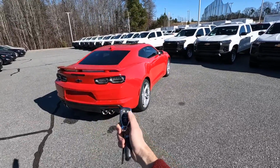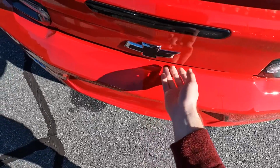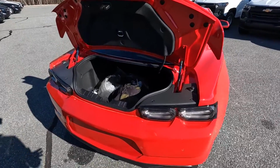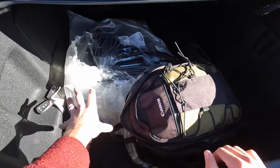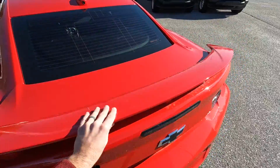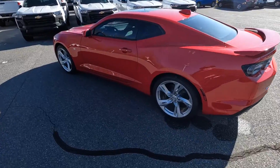From there, you can use the button on the key fob to open up the trunk, or what I love, more convenient option, push that button down below by the camera. Now with the Camaro, it has a little bit narrow of an opening, but there's a decent amount of space. You can also fold down the back seats if you want a little bit more room. There is a little bit under the floor too, not enough for a spare tire, but if you have some smaller items, you could place them back there if you needed to.